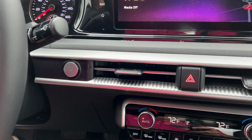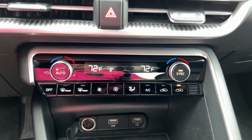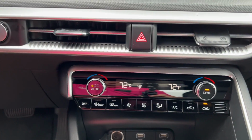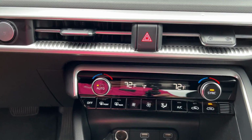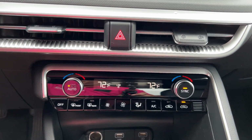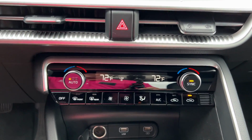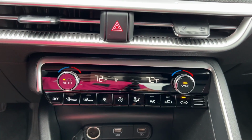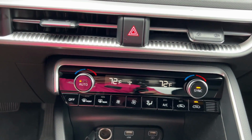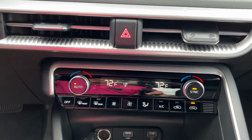Nice little push-to-start button there. We've got some vents and our hazard lights. Down here is our dual climate tri-auto blower system. So right now I have it set to 72 degrees on low airflow because I do not want a bunch of air blowing on me while I am slightly damp from the weather outside. But if you want more or less airflow, you can do that, and I recommend you let the K5 handle all this for you because this is also going to do defogging, dehumidifying, circulation, everything. It's a really smart system.